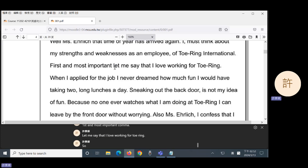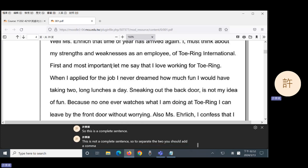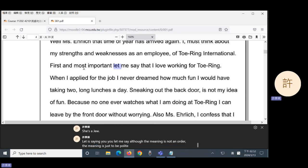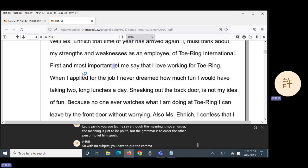So this is a complete sentence. This is not a complete sentence. So to separate the two, you should add a comma before the subject of the sentence. The problem is this sentence does not have a subject. It's an imperative sentence. Let is saying you. You let me say. Although the meaning is not an order. The meaning is just to be polite. But the grammar is to order the other person to let him speak. So with no subject, you have to put the comma before the verb.